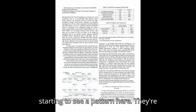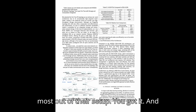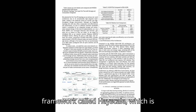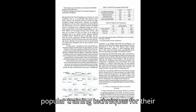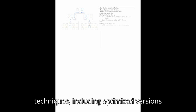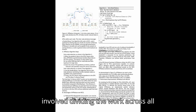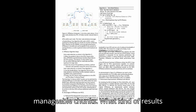I'm starting to see a pattern here. They're not just throwing money at the problem, they're finding ingenious ways to get the most out of their setup. You got it. And HFReduce wasn't their only software innovation. They also developed a framework called HaiScale, which is designed to optimize popular training techniques for their hardware. Okay. It sounds like HaiScale is this powerful toolbox for maximizing the efficiency of their system. That's a great way to put it. And it includes a whole suite of tools and techniques, including optimized versions of those parallelism strategies we talked about earlier. Remember, those strategies involve dividing the work across all those GPUs to speed things up. Right, like dividing a huge task into smaller, more manageable chunks.